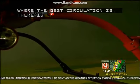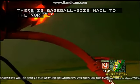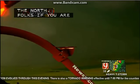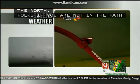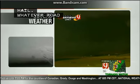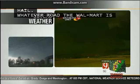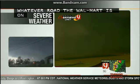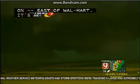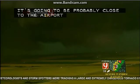What road is this? City's going to be closed. Can you tell me what road this is? Whatever road Walmart is on, Country Club Road. I'm sorry. That's good. South on Country Club Road is where this is. Mike, can you still do these from the Walmart? It's going to be probably pretty close to the airport again. It's passing right along 15th Street, Southwest 15th Street, in El Reno. Once again, this is in Canadian County, but they run from Oklahoma County out into Canadian County.